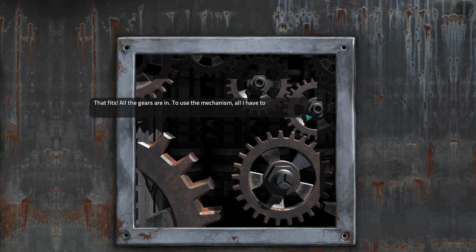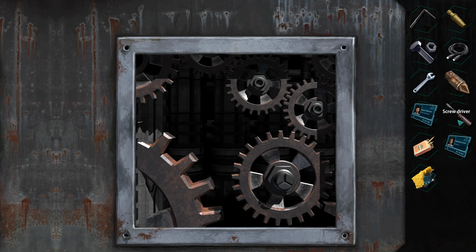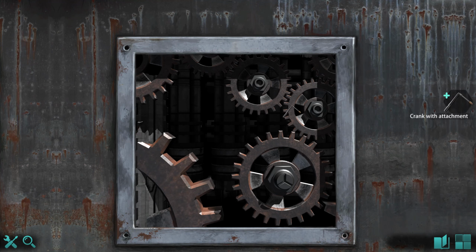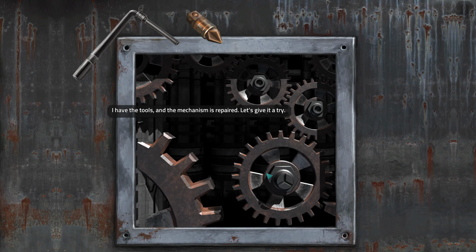That fits. All the gears are in. To use the mechanism, all I have to do is crank the lower cog with some kind of tool. Perfect fit. Excellent. Everything fits together and the attachment fits onto the cog. Now I can turn it and operate the mechanism. I have the tools, and the mechanism is repaired. Let's give it a try.